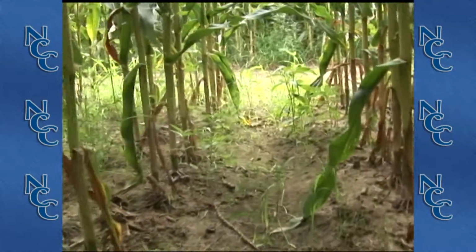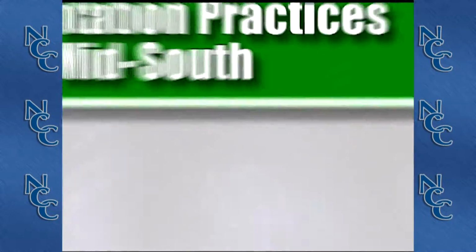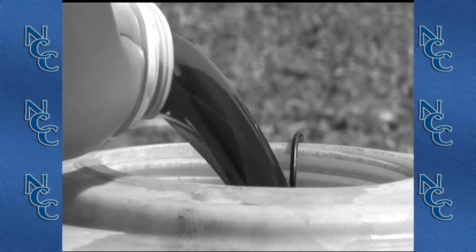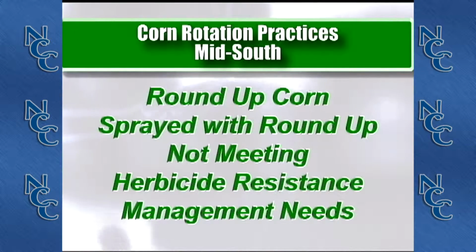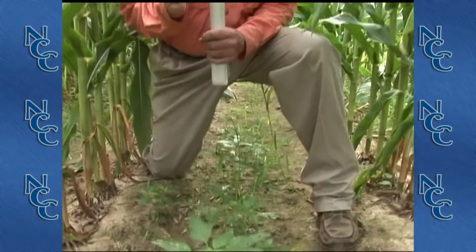There are a lot of different treatments that we could put into this. The important part is that we have no Roundup in this plot. We have rotated our chemistry, and that's the important part. Rotating crops is not as important as rotating chemistry, getting away from the glyphosate. Roundup Ready corn sprayed with Roundup is not doing what we need to do as far as meeting our resistance management program.